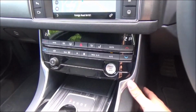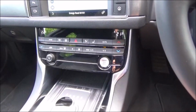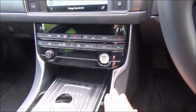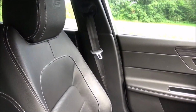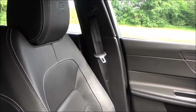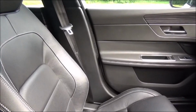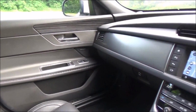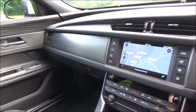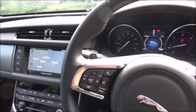Some of the materials aren't up to as high a standard as you would get with rivals like BMW or Audi or Mercedes, so they could do with improving that a touch. But the seats, if you look here, they're supremely comfortable, and that's the other key thing that I will come to with the car, is it's beautifully refined and very, very comfortable to sit in on long journeys as well. I'll just flip into the back so you can see some of the space gains that you get with this new XF.